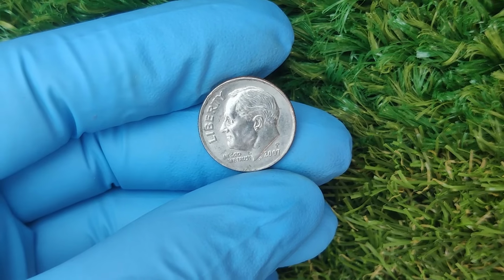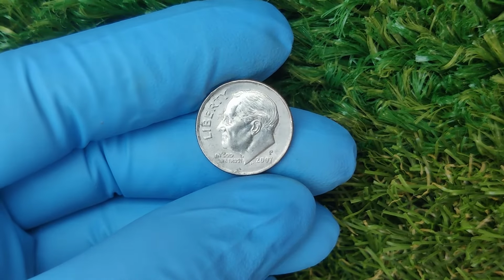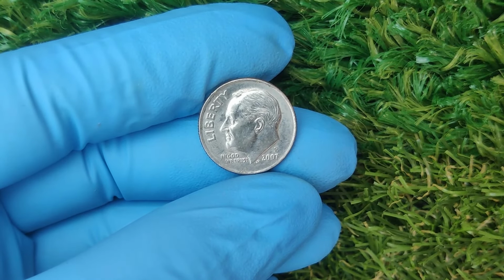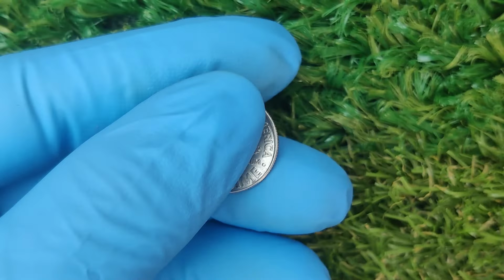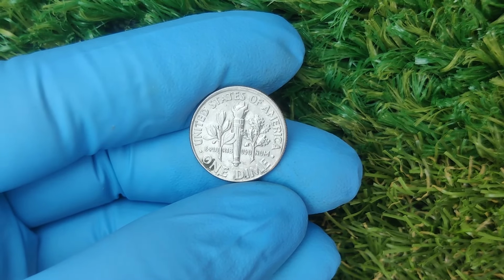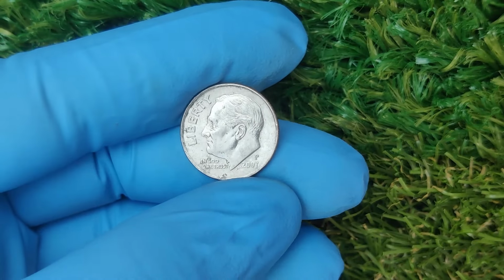We're diving into a coin that's making waves in the numismatic world, the 2007 P Mint Mark 1 cent dime. You might be wondering, what makes this coin so special? Well, stick around, because by the end of this video, you'll know why this little piece of currency has a staggering market value of up to $12 million.